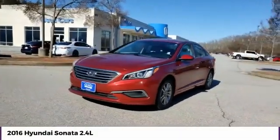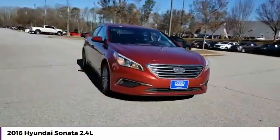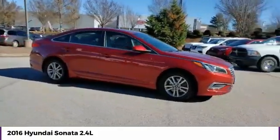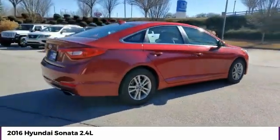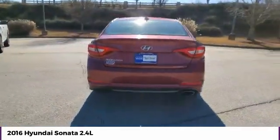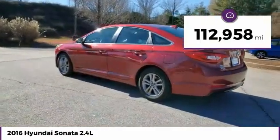We are pleased to show you the 2016 Sonata. The Sonata has a long list of technologically advanced interior features and options that make driving safer, more convenient, and much more fun. Don't forget the exterior corrosion protection, a 14-step roto-dip system that provides unmatched protection for your Sonata. This vehicle has less than 115,000 miles.